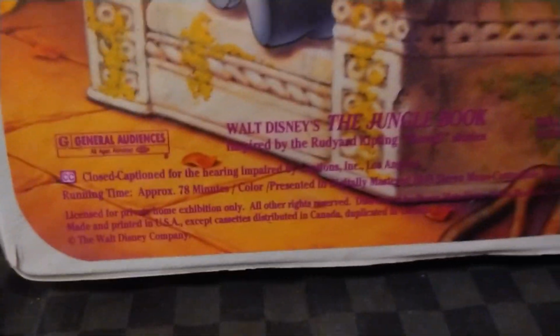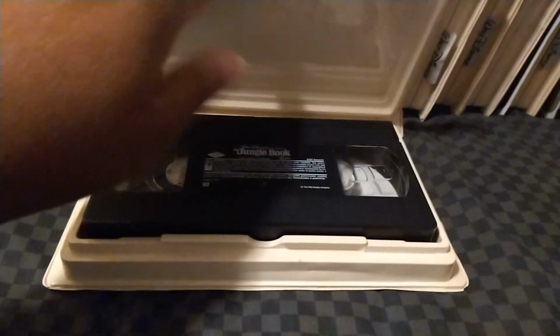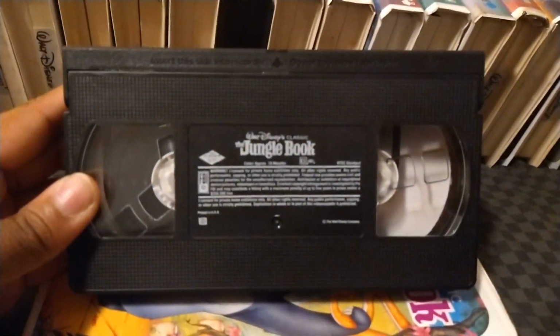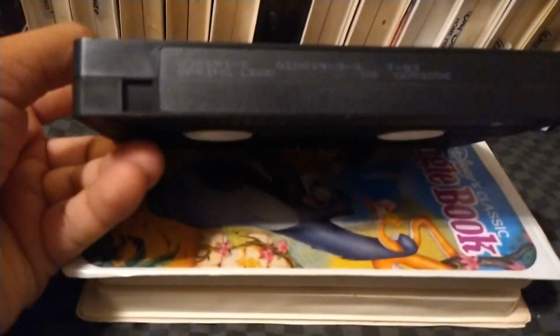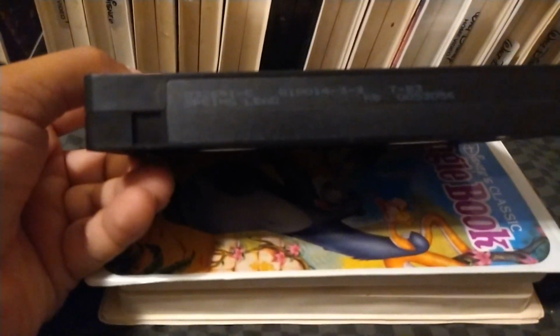Rated G and it's 78 minutes. Here's a tape with the ink label. The print date and early pressing of March 26, 1991.